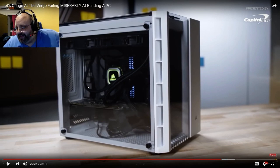You pick a case that's aesthetic. It's an aesthetic case. It's meant to be kind of like a centerpiece in your room. It's meant to look nice, and you did not bother cable managing any of it. You can hardly see the RGB on the RAM sticks here. Come on, man.